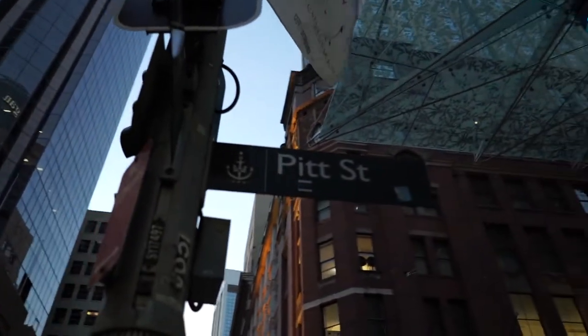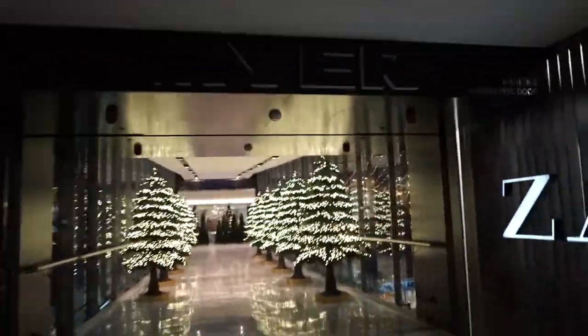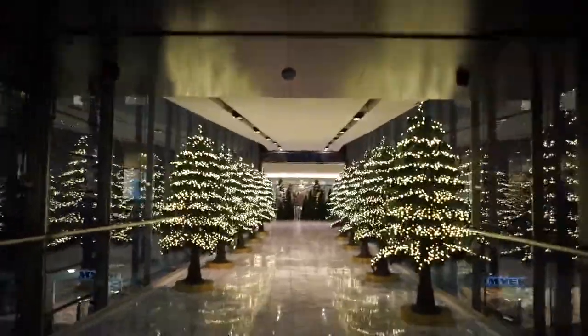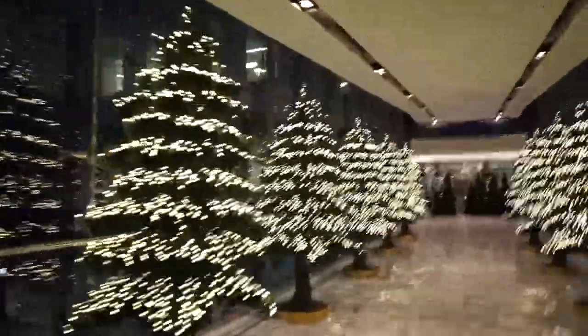Yay! We made it to Pitt Street! Oh, it's so festive! I want to go up there! Oh my god, I want my house to look this magical all year round. This is super cool!